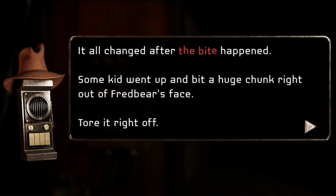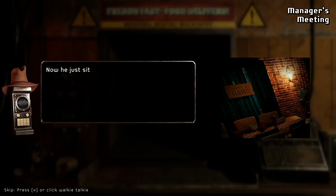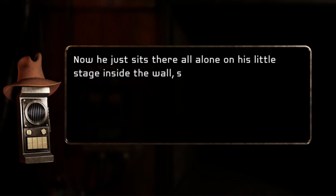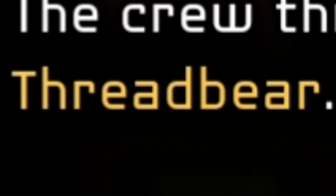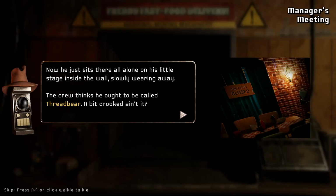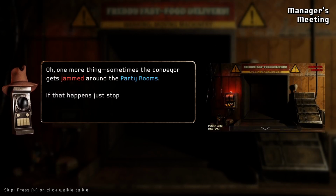Jarring's face! Jarring right off! That is funny. That is so funny that they just took a bite of 83 and then they just reversed it. Oh. Now he just sits there all alone on this little stage inside the wall, slowly wearing away. The crew thinks they ought to be called Threadbare, the crooked editor. That is the funniest way to make your own bite in the game. Some kid bit off Threadbare's. Oh. That's awesome. That's a kid that's going places, I tell you what.